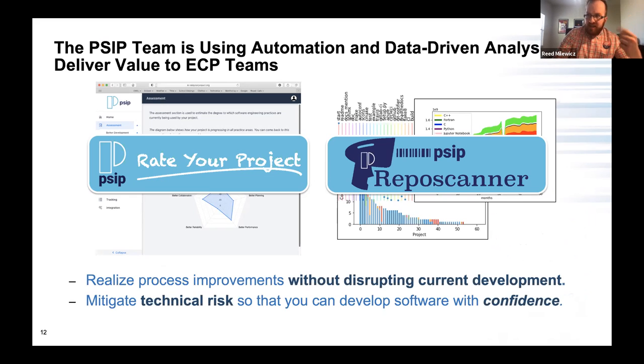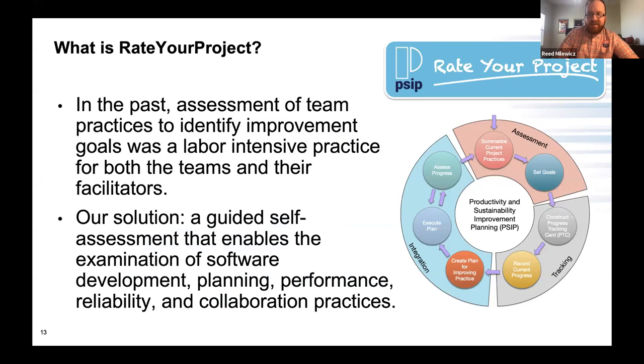So that would include our online guide to PSIP and our project tracking card repository on GitHub. It would include Repo Scanner, which is an up-and-coming software repository data mining tool focused on identifying practices that could aid collaboration, and then the Rate Your Project online assessment tool, which is currently available online. And so, case in point, I would just like to briefly mention Rate Your Project. In the past, assessment of team practices to identify improvement goals was a very labor-intensive process for both the teams and their facilitators. We would oftentimes have to sit with teams and go through everything in great detail in order to figure out what their real problems are, how we can be most helpful, and to scale our methodology beyond one-to-one facilitation, we needed to automate.